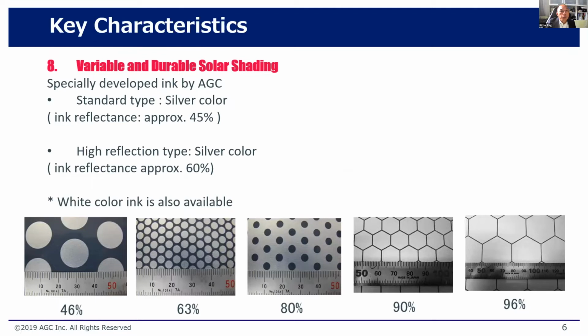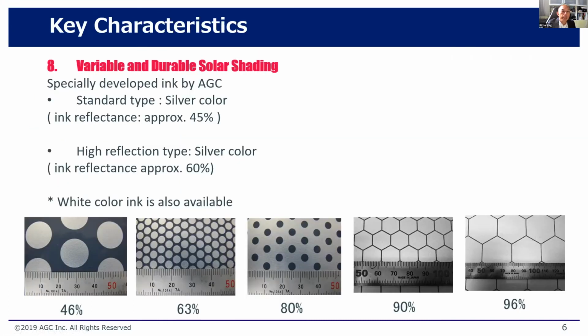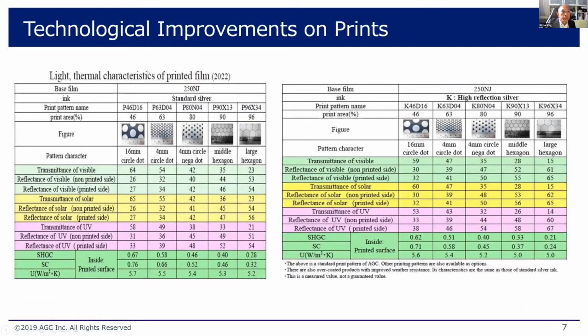You can also introduce solar shading on ETFE. So if you have a specific U or G value that you want to achieve, that can be customized with the use of prints. This is a unique and very important research that AGC has undertaken, and they have moved on since 2013 to ensure that the reflectance of solar or UV improves with every new development that they have done.